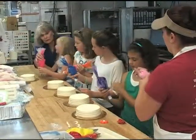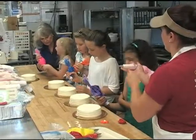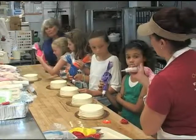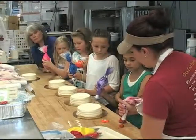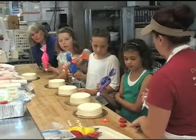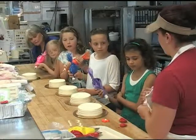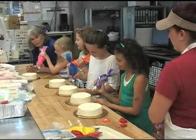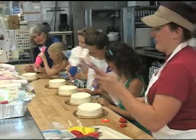If you're a righty, then put it in your right hand. So the tip goes towards your pinky. There you go. And then you're going to just squeeze a little bit out, and a balloon is just heavy at the top, and then you let go. Oh, that's cool. So if you guys want to do whatever you want to do, these cakes are yours to take home. Make a plan in your head.